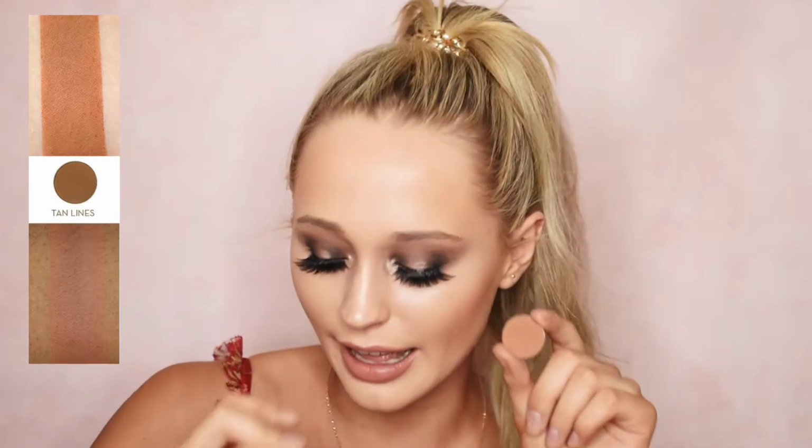So if I put them side by side, as you can see, Latte is a little bit more cool and natural, I would say, whereas Tan Lines is a lot more warm and obviously really great for warm eyeshadow looks. So this one again is just a really great transition shade, that medium tone transition shade. So I think if you get all four of those, you're set for transition if you like warm eyeshadows.